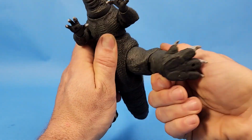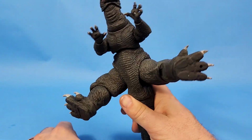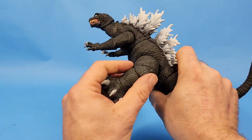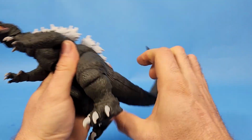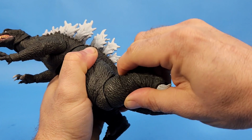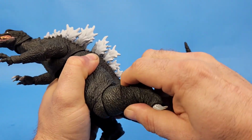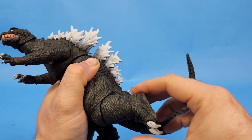Now the hips are on balls. They do spin all the way around. As you can see, he can get some wacky poses. Like, can he bounce on his tail? Wacky stuff going on there. Pretty awesome. And then the knees. The knees are articulated. They do move about 30 degrees there, maybe a little less, maybe a little more.